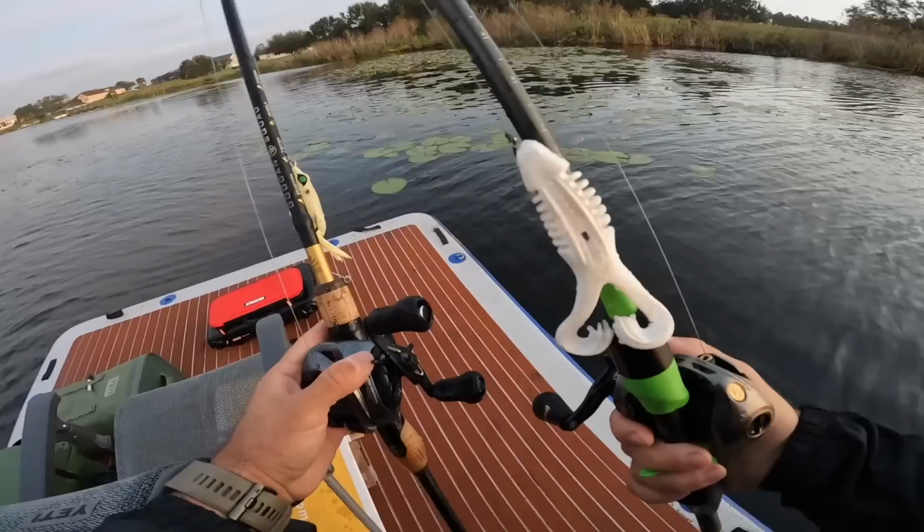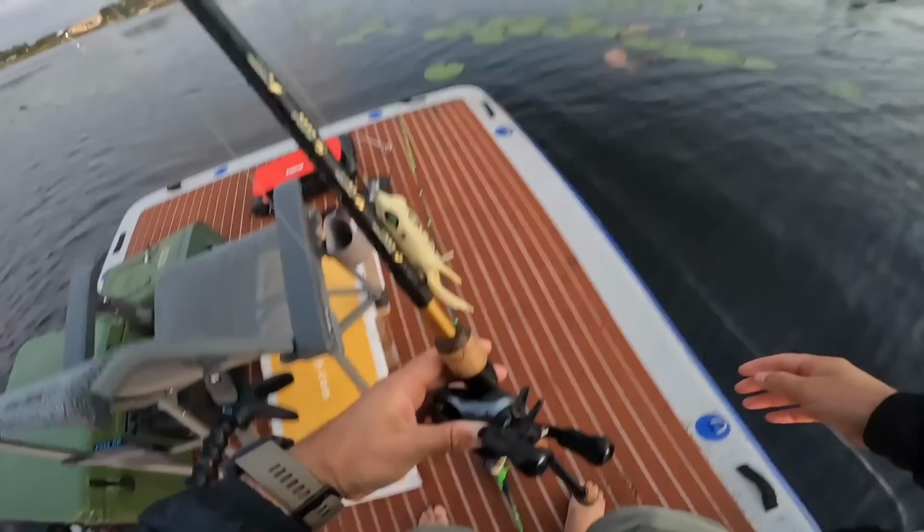We got the soft frog or the hollow body. Say we rock the hollow body for a little bit. What do you boys think?